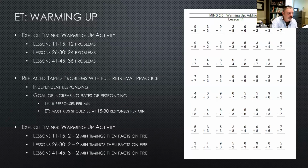Tape problems, and then facts on fire. So now we go to warming up, and if anybody has used the original Mind, facts on fire, it's just 2 minutes of daily practice. That's all this is. But this is insanely important because we're not providing the child the answer anymore. Now this is all about retrieval practice. I'm sure if you were lucky enough to go see Dr. Riccomini, he talked about interleaved practice and retrieval practice. Basically we're taking the instructional structure from supporting the student to where they can perform independently.